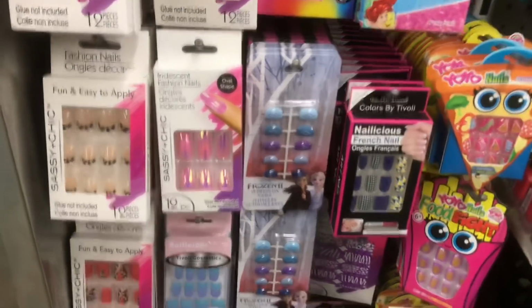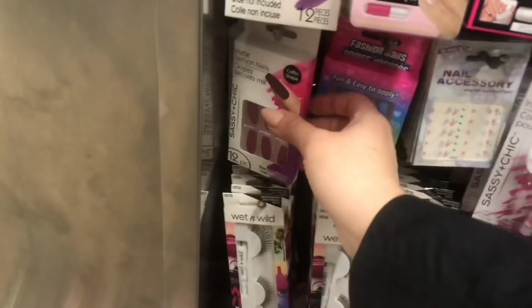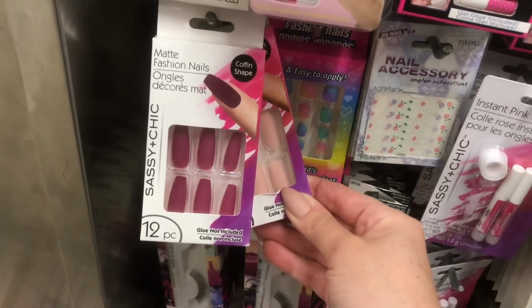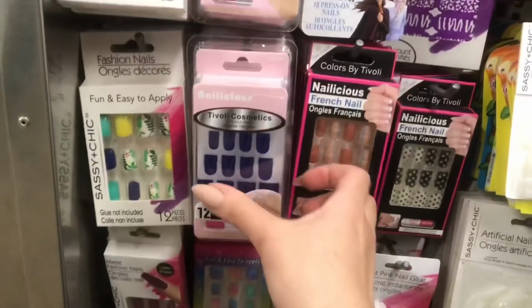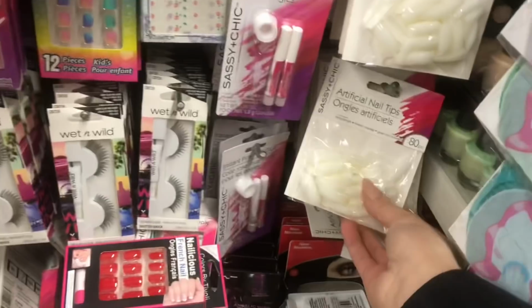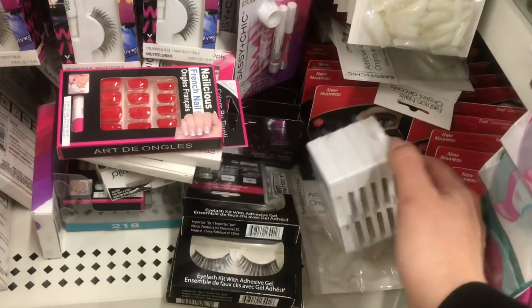Oh, look at this. They restocked on a ton of nails. These matte ones and stuff were all sold out for a while. And here they are again. They're so beautiful. Look at this. So similar to mine. They have the chrome ones back in, and they have these ones which I like actually using. And look at this, a little stack of eyelashes, and there's different ones here.